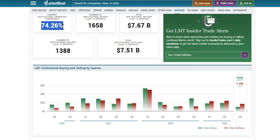Institutional ownership is sitting at 74%, as we can see. In terms of the outflows, well, around 7.5 billion worth of shares sold over the last 12 months. During the same period, roughly the same, slightly more buying over that period.